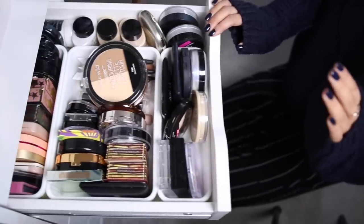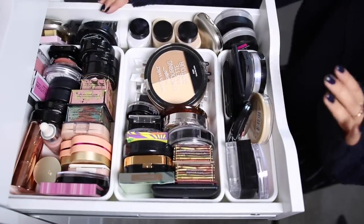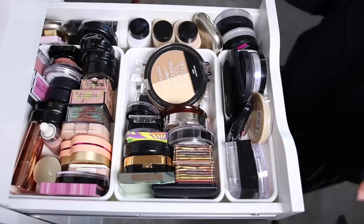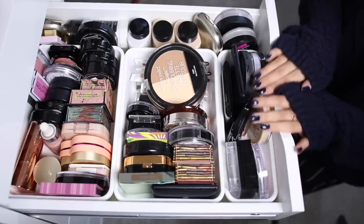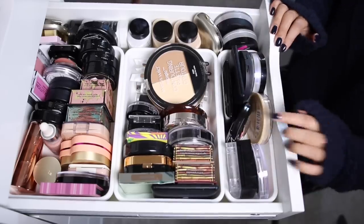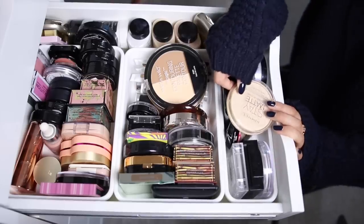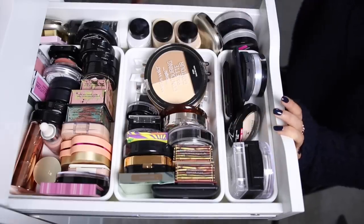Okay, so draw number two is powders, bronzers, and blushes. I feel like this one isn't too bad, but we can definitely get rid of some stuff. So I'm gonna start off with powders. They kind of go all the way across here. So let's start with these ones. Obviously, this is the one that I use the most. It's the Rimmel Stay Matte Powder. I am 100% keeping that one.